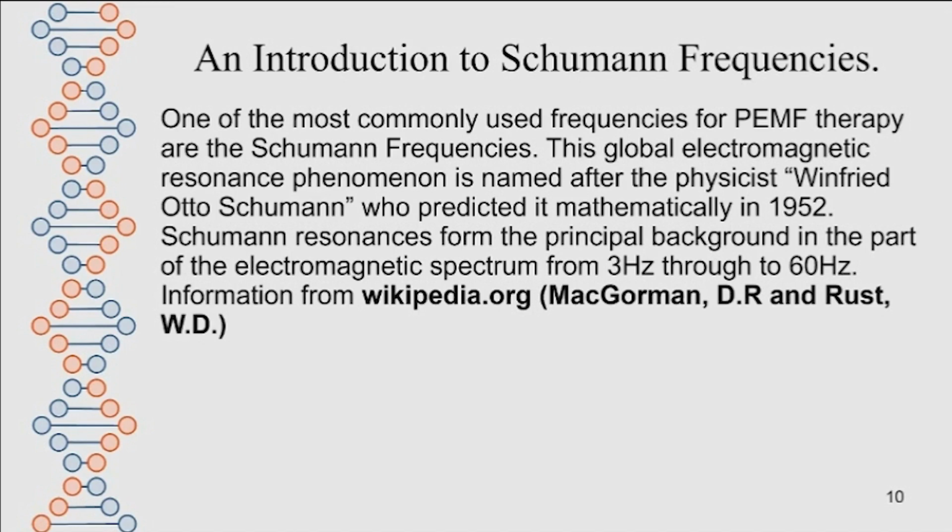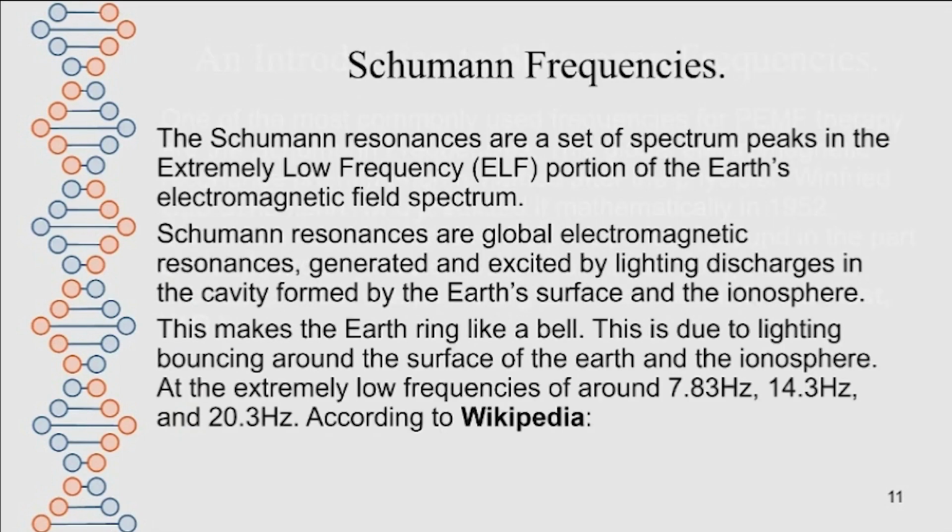Schumann resonances form the principal background in part of the electromagnetic spectrum from 3 Hz to 60 Hz. Information from wikipedia.org, Matt Gorman, DR, and Rust, WD. Schumann resonances are a set of spectrum peaks in the extremely low frequency, ELF, portion of the Earth's electromagnetic field spectrum. Schumann resonances are global electromagnetic resonances generated and excited by lightning discharges in the cavity formed by the Earth's surface and the ionosphere. This makes the Earth ring like a bell.